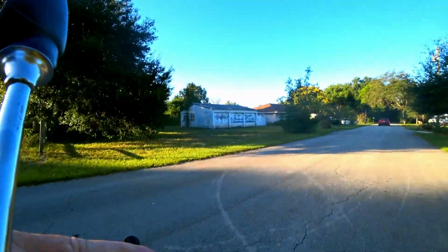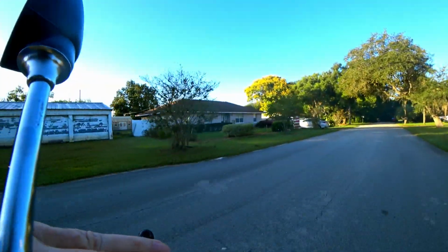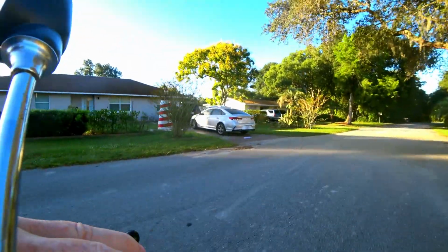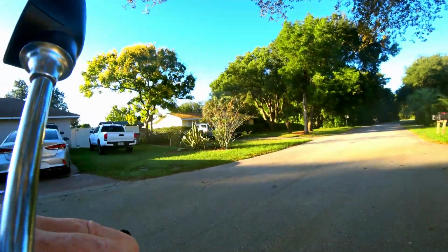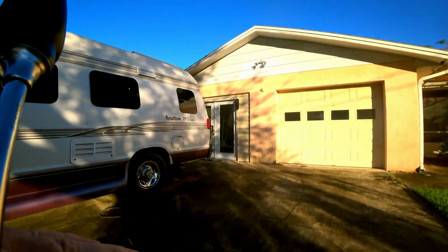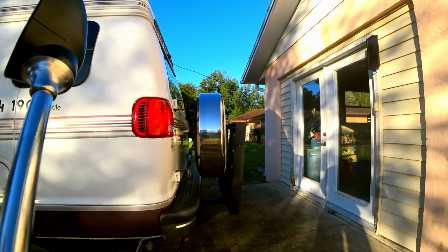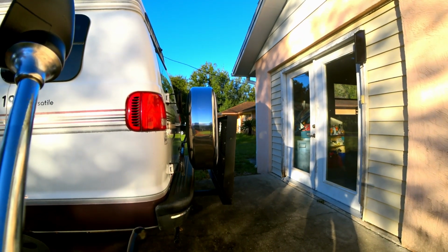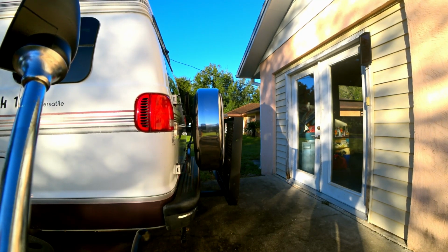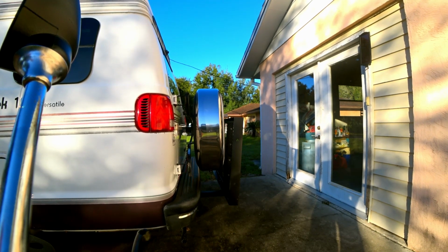5.97. And a car coming up beside me. 6 miles right there. I can see the driveway. 6 miles. 0.3. Here we are. We're back home. Still a lot of squeaking on my brakes. Here we are, guys. We're all the way back to the house. 6.05 miles up to the Publix and back.